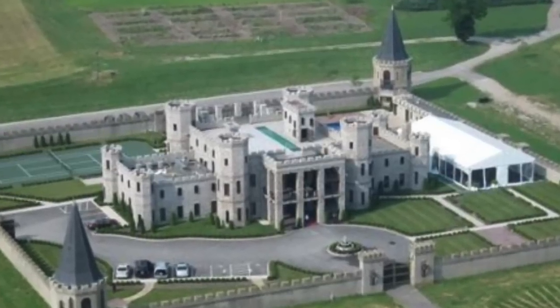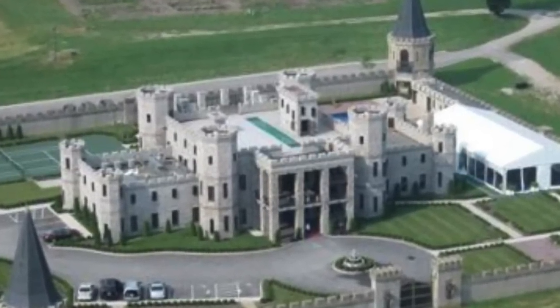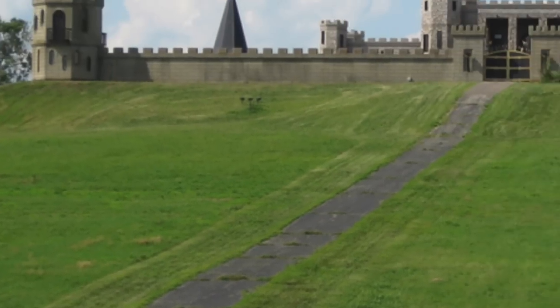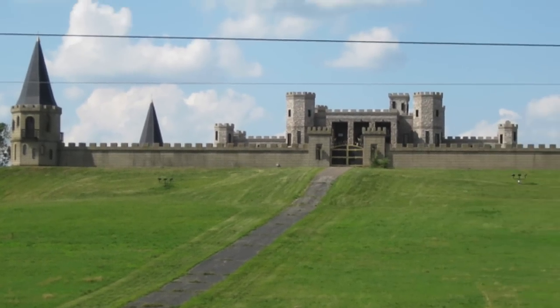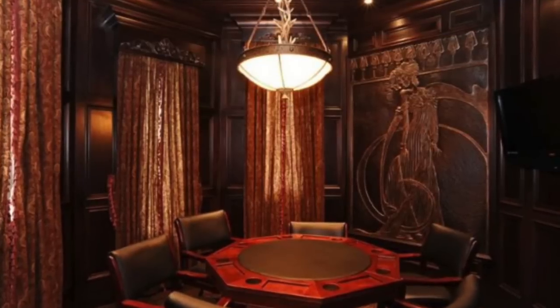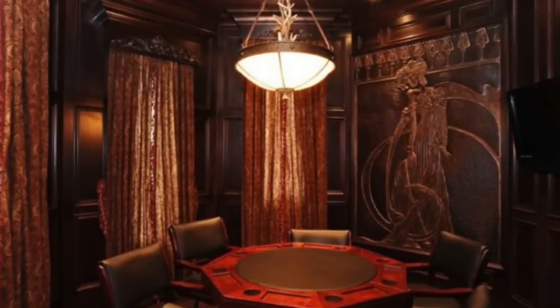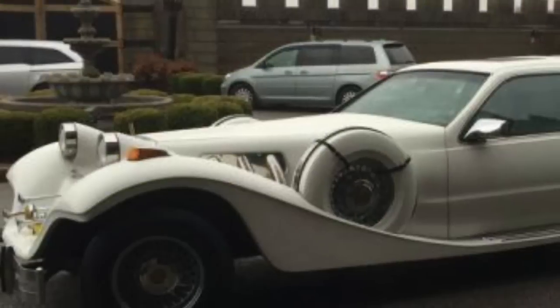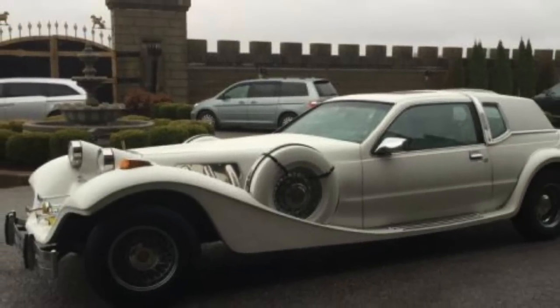The actual reason is because it's enclosed in a giant stone wall which covers the whole 50 acres of land which the castle has. And this is in the middle of nowhere, surrounded by forests and fields, and there's only one dirt road to get to this, so I doubt that many people visit. But inside, this place is insane and genuinely looks like the most lavish house ever, complete with a tennis court, poker room, bar, car collection, and obviously like a million more rooms.